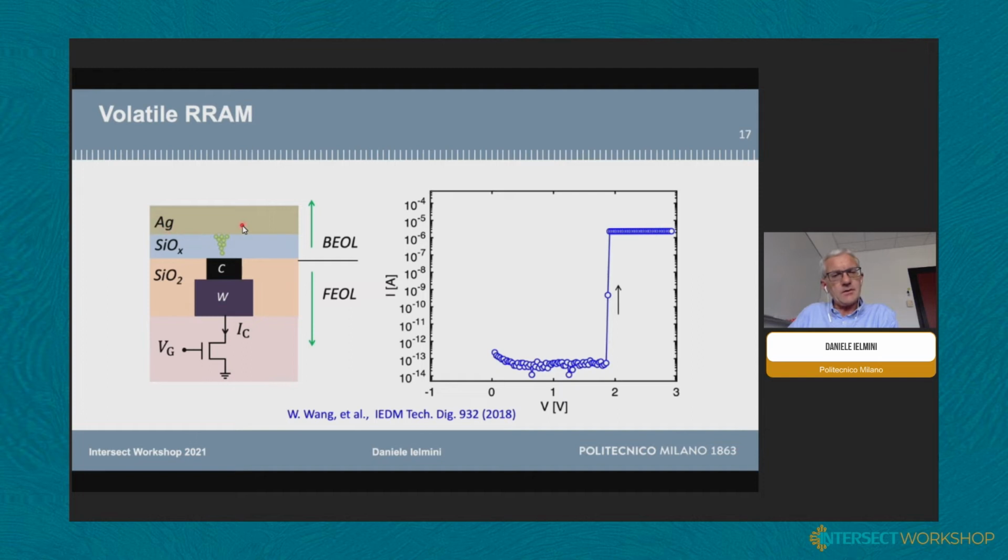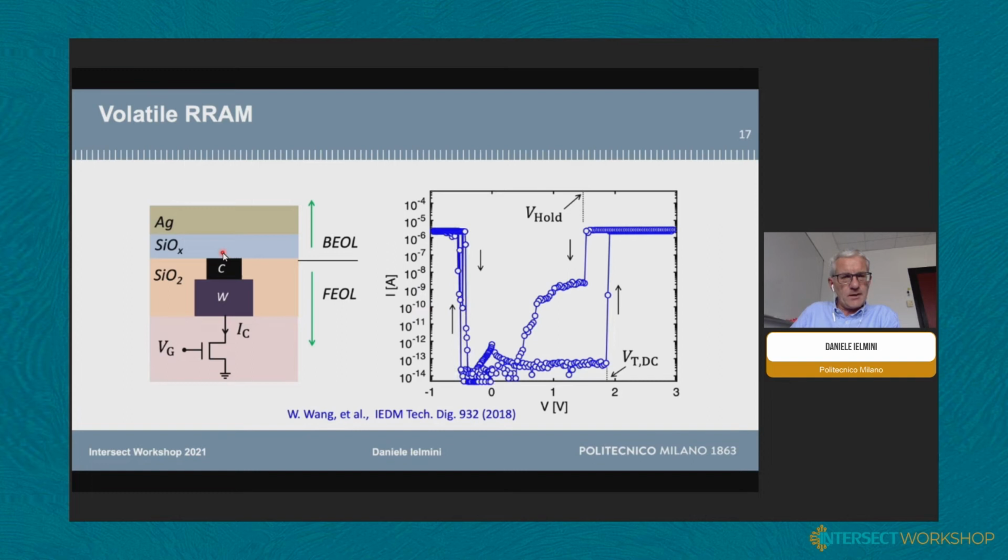Generally, the top electrode for this kind of application is silver, and you might imagine that a silver filament is formed across the silicon oxide in this case, and then you can switch the voltage back to zero, and you will observe a decay of the current, which corresponds to the dissolution of the conductive filament. You can also apply a negative voltage, and this will also induce filament formation and dissolution. And you can operate several cycles, the same set transition and recovery of the filament.